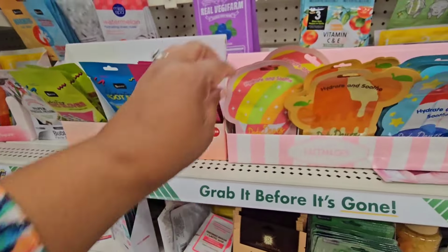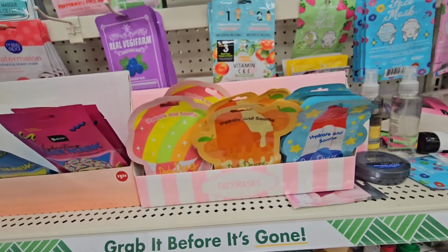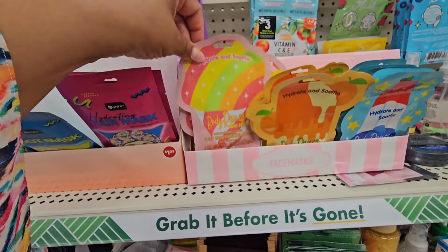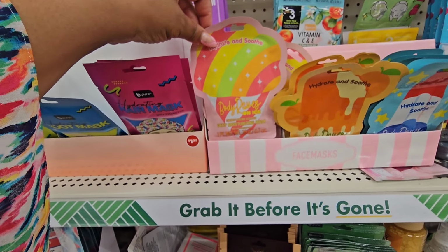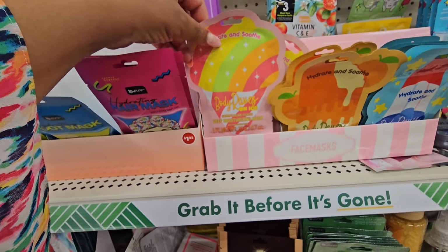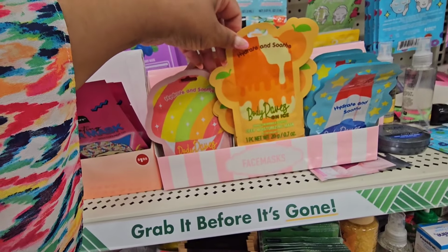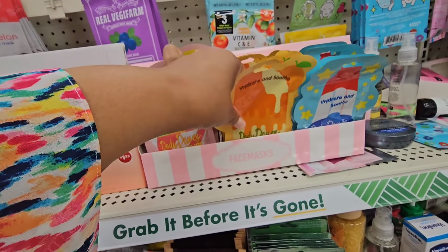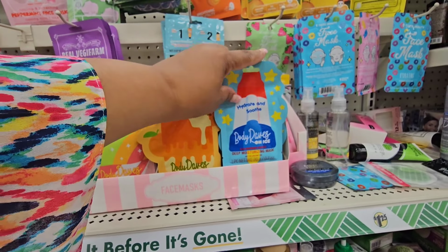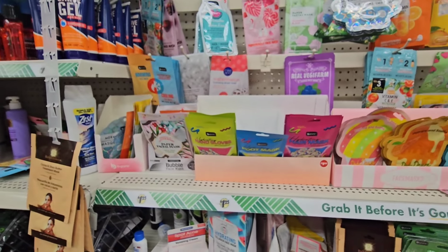wanted to gift those. Then they have these face masks in this pink and white, sweet treat theme, kind of go along with the other beauty items that we've been finding. And this is Body Raves on Ice. They have given us bath bombs. Deep moisturizing mask. It's cherry limeade scented. Then they have this one, Hydrate and Soothe. Orange creamsicle scented. And then they have this one, blue raspberry scented, hydrate and soothe. So be on the lookout for those cute, fun beauty finds.